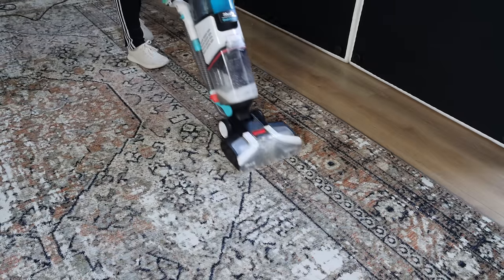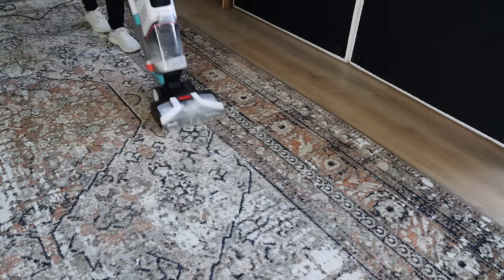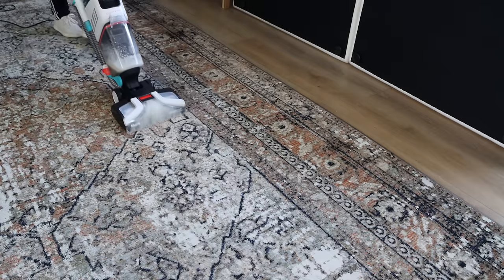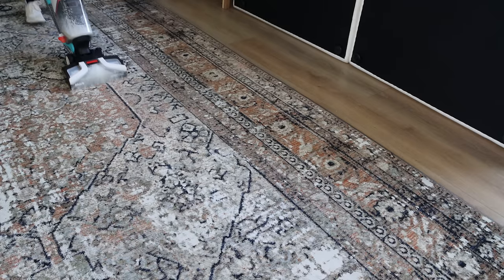This is the first time and the only time that I've used this carpet cleaner so far, but pros and cons right off the bat. I feel like it has such a strong suction because I went over this whole rug. It has a feature where you can go forward and it's wetting it, and then when you pull back, it's drying it, but you can also do just the dry mode.